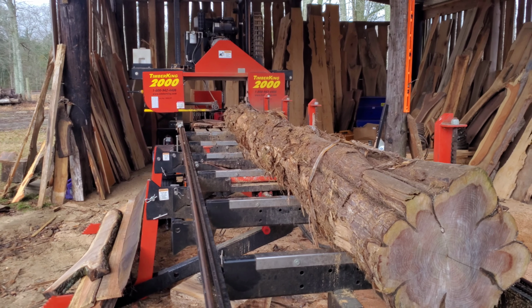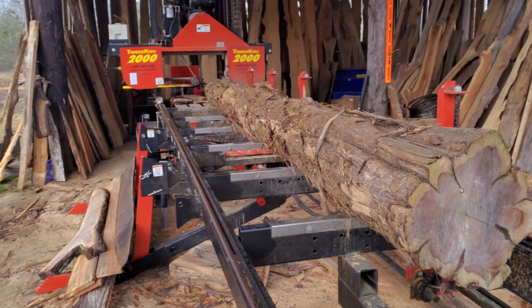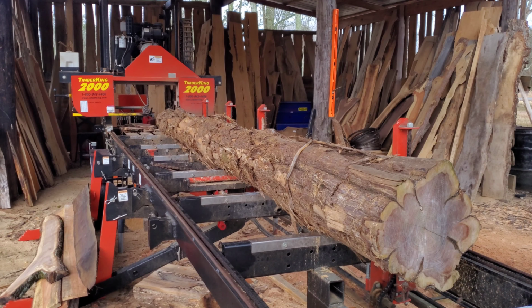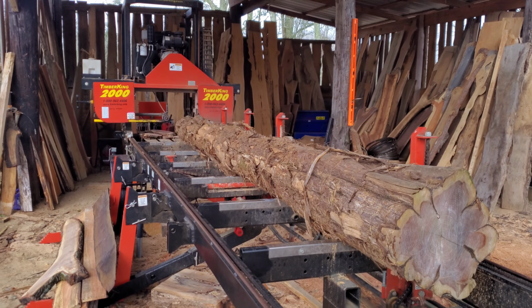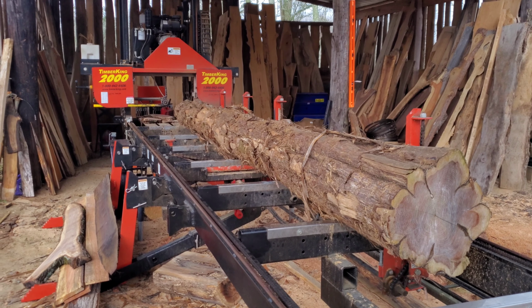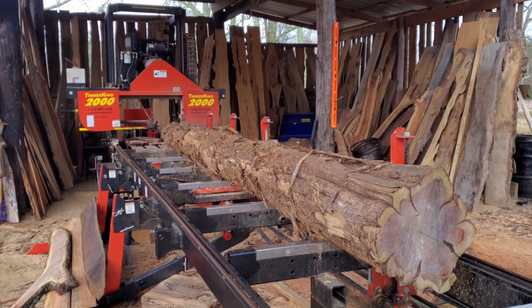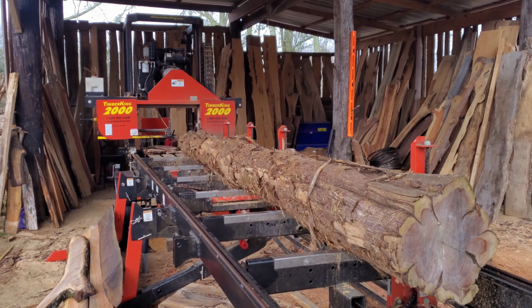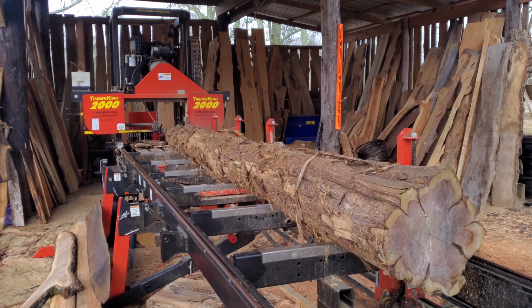I need to finish the last little bit of trim on my back porch here. The wind is atrocious. We've had 34 mile an hour winds today. But anyways, need to finish up some trim, and I need some long pieces. So I'm gonna cut this beautiful 18 foot long cedar log into 1x6s.